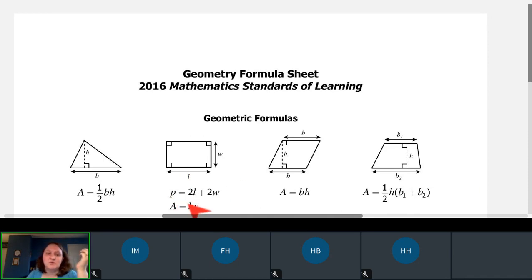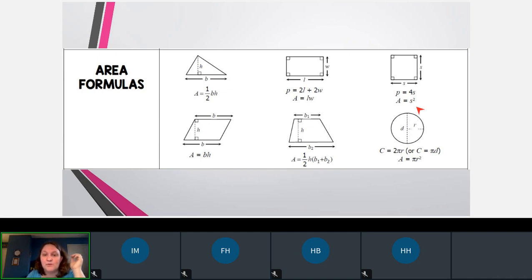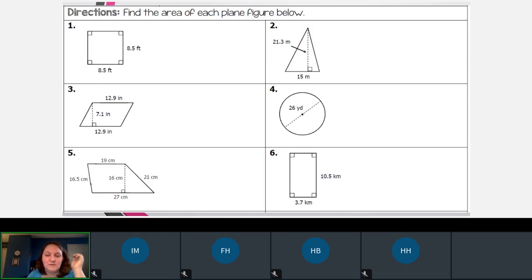Or you could know, oh, well, in a square, the length and the width are the same, which is why your formula looked like this, where it said side squared, because your length and your width are the same. Either way, you can use that formula to find the area. Your area is length times width, or just side squared, same thing. So you type in your calculator 8.5 times 8.5, and you get 72.25.